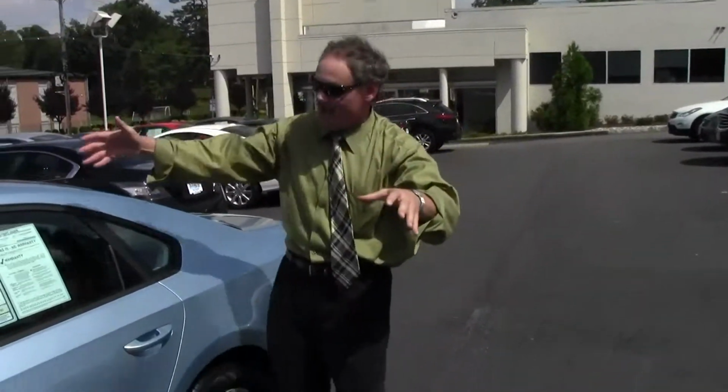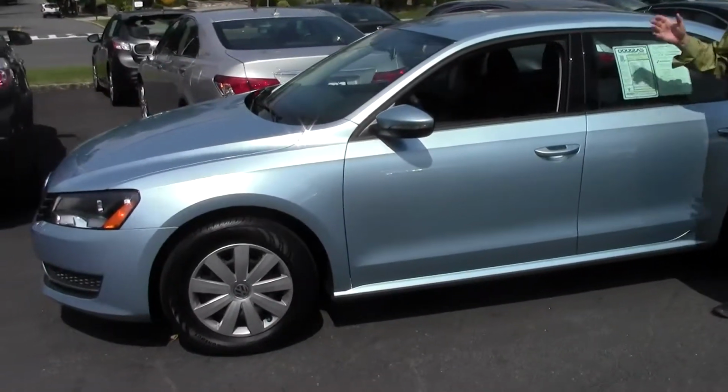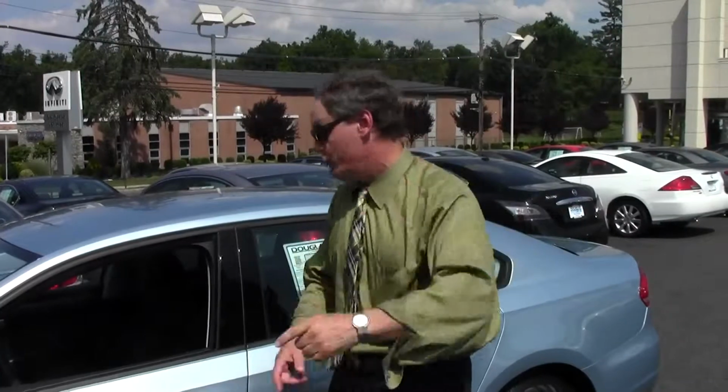Speaking of hot, check this out. Motor Trend's 2012 Car of the Year, the Passat, right? This one has 38,000 miles. What an awesome color, Laser Blue Metallic, right? If you're on our website, be sure to click the Carfax link, as we provide a free Carfax report on all vehicles, and that's just stunning. Let's check it out. Come on.